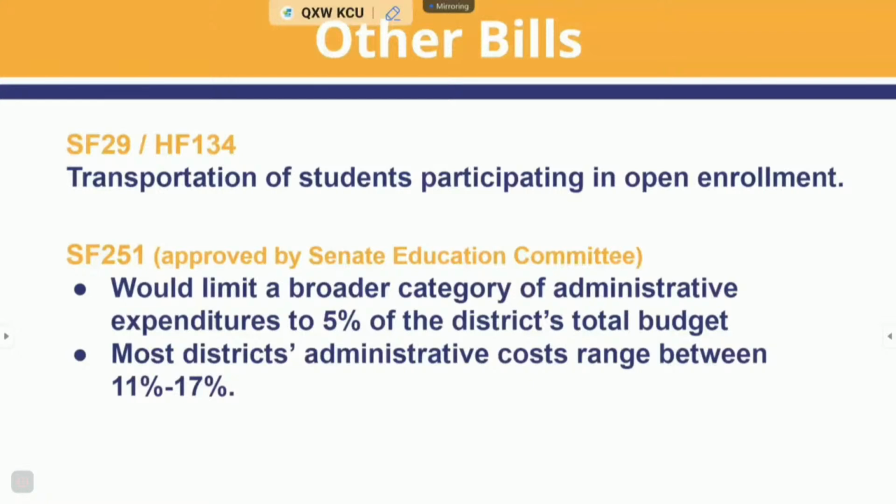And of note, according to Dan, about 300 of the 329 or so public school districts would exceed this limit at this time. In fact, it's more like the 11 to 17% range. So that's of concern, and what would happen to state funding and whatnot if a district was not in compliance with this. We hope that maybe they'll take some time and study this and determine whether or not a different threshold might be more appropriate.